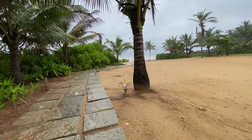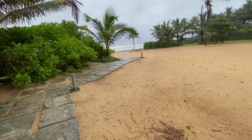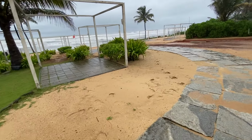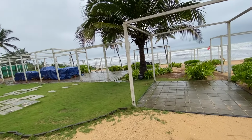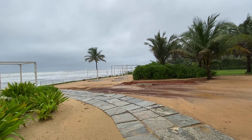If you're not coming in the monsoon, there are small shacks on this beach. Right now they're not there because the water comes up, it really comes up inside the resort. So they have removed seating areas in here. If you see the white rods, they all have big cushions for sitting, but right now it is all removed because water comes inside, protrudes inside, so they have to remove seating areas. Also security is a concern. This view is excellent.